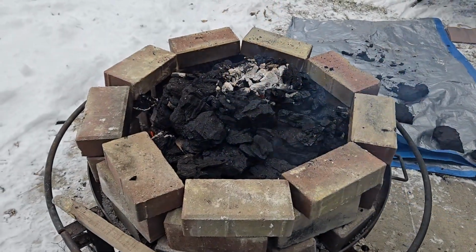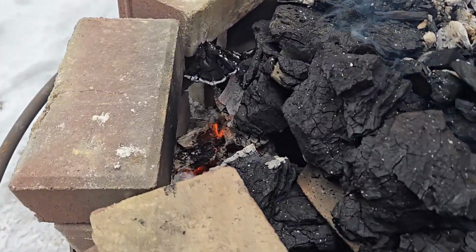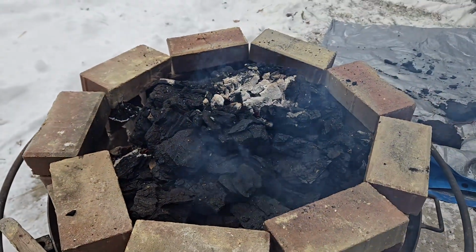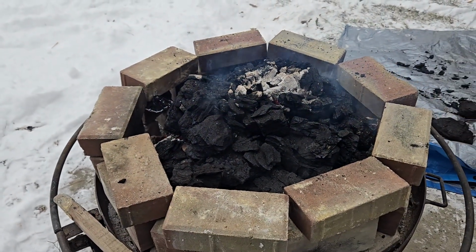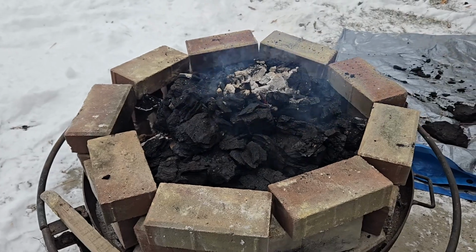Well, this fire actually has been going for 2.5 hours. You can see down there it is starting, but it is a slow go, particularly with lignite coal. This is the lowest grade coal that they have. It's sometimes called brown coal, and it's just kind of a struggle to get it started sometimes. I need to get better at that.